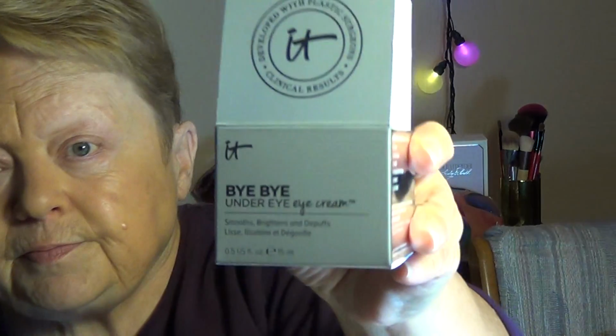And this is called the Bye Bye Under Eye Eye Cream. Smooths, brightens, and depuffs. Okay, very pretty. All right, now this one is pale, like an ice blue. I mean, it's an almost undetectable scent to me, y'all aren't even gonna notice it. You know what I mean? So, oh yeah, nice and rich also. Nice and rich.